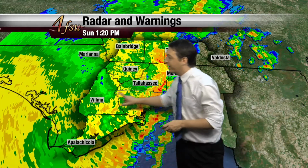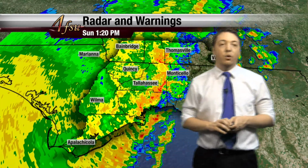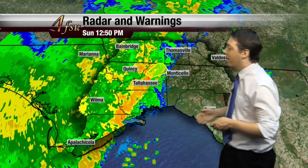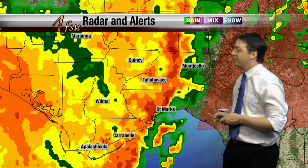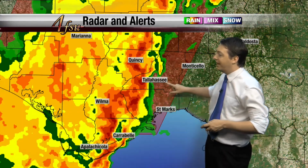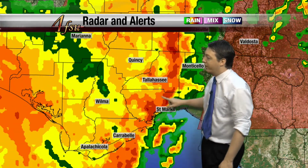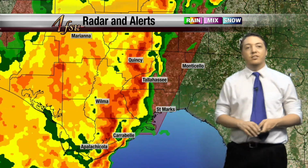But there's a lot of rain off towards the west, Panama City, and even farther west along the coastline over to Fort Walton Beach, picking up on some light to moderate rainfall there. But a lot of lightning here, also slowly moving off towards the east. You can see this very heavy rainfall in eastern Leon County, now passing the Capital Circle, now down into St. Marks, Panacea, down towards St. George Island, picking up on some very heavy rainfall.